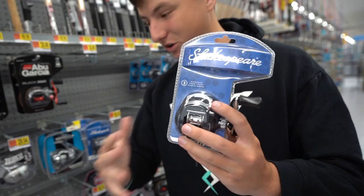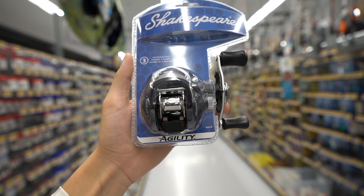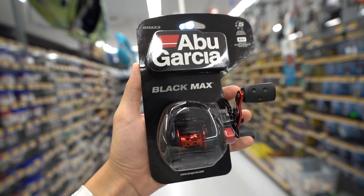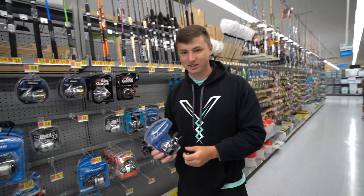I know a lot of fishermen just starting out are on a budget. So I think it'll be cool today, us fishing with these and showing people how they work and if they should actually buy one of these reels as their starting reel from Walmart, because everybody has a Walmart no matter where you are in the United States. That's what's cool about this.